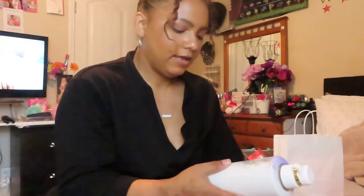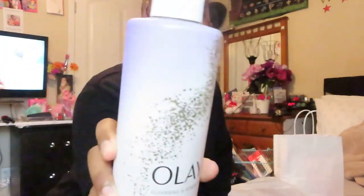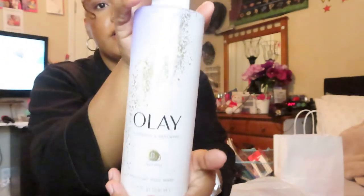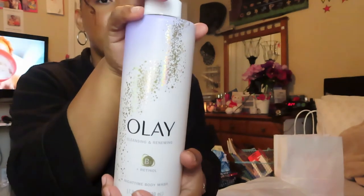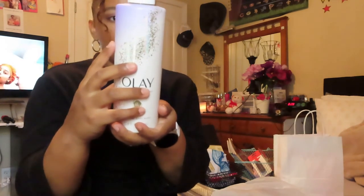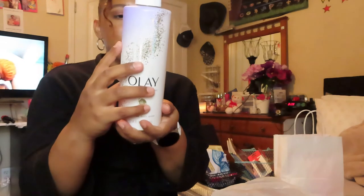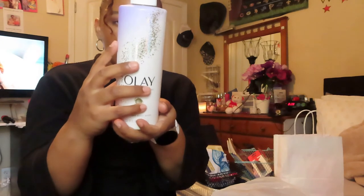I also picked up the Olay Cleansing and Renewing Plus Retinol Nighttime Body Wash. And this was $7.97. I picked this up because my body, my legs and stuff is not the smoothest, and this is, or should help, I would think. Our advanced formula infused with retinol and vitamin B3 complex quenches skin overnight with moisture so you can wake up to renewed and radiant skin.